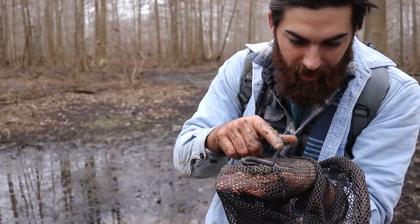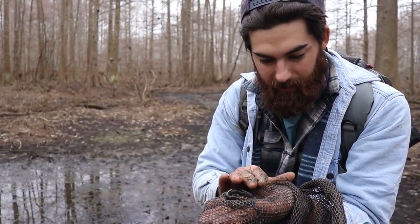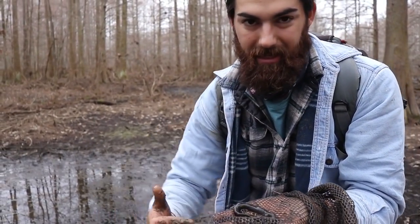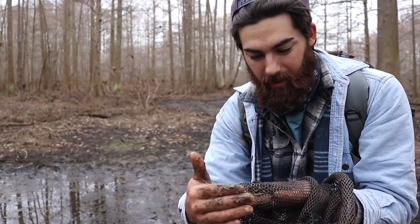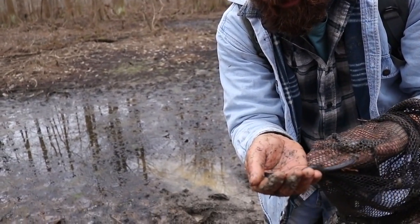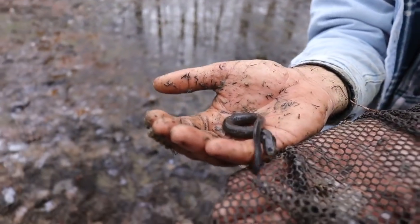They have that flattened head, kind of spade shape, that they use to dig down and get into the mud. And of course, they have this really, really slimy skin that helps them just kind of slink their way right through this really, really muddy environment. He's so cool. There he is in my hand. How long is that? Like 6 inches?